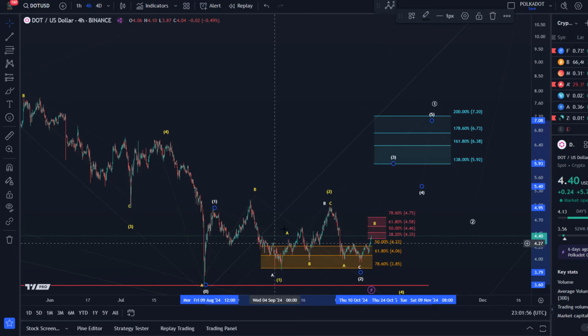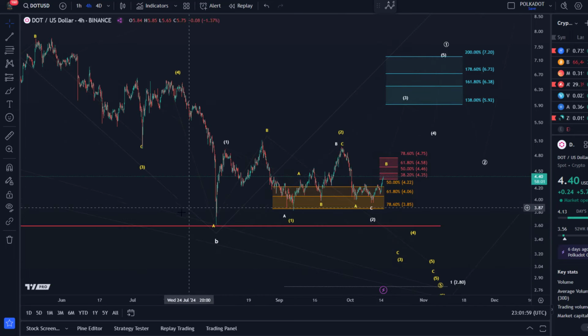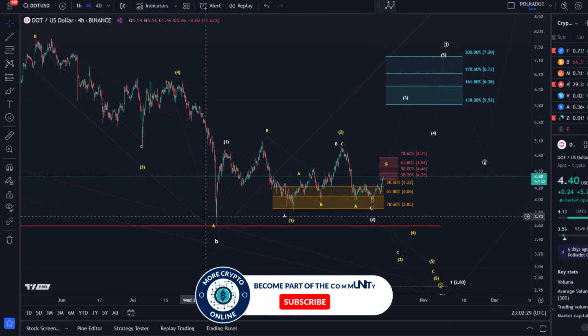And DOT, I have to say, looking at it objectively, the overall context is a mess, but this looks potentially impulsive, this wave one up. And then we have a three-wave move down in A, a three-wave move up in B, and a five-wave move down in C. It is a possible flat correction. And we could have started the third wave up, but it takes more than just a few green candles. Structurally, nothing distinguishes this move up from what we did here. And it broke down again, right? But we haven't broken below the August low yet. So it's still holding the range.